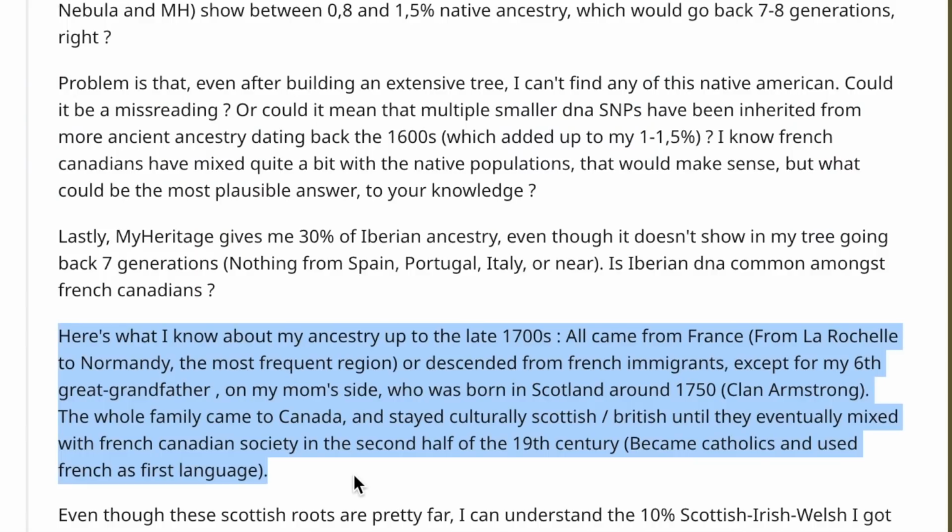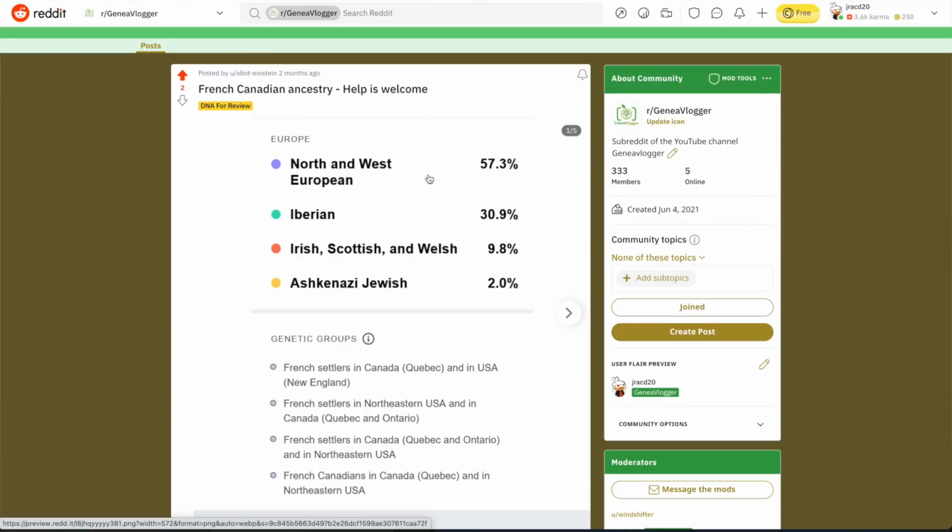Here's what I know about my ancestry up to the late 1700s. All came from France, from La Rochelle to Normandy, or descended from French immigrants, except for a 6th great-grandfather on my mom's side who was from Scotland. The whole family came to Canada and stayed culturally Scottish. So basically they have a lot of French and a little bit of Scottish. 57.3% North and West European, 30.9% Iberian, 9.8% Irish, Scottish, and Welsh, 2% Ashkenazi Jewish.